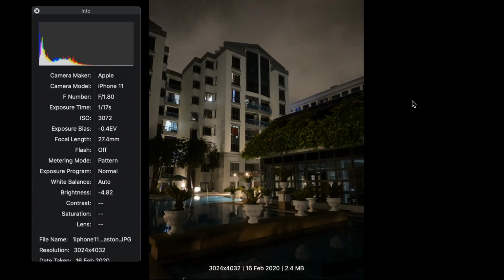Okay, so let's compare this with the iPhone 11 shot. It has a similar exposure, also 1/17 seconds. So the iPhone 11 chose exactly the same exposure time. You can see the ISO of the iPhone 11 is 3072, which seems like a much higher figure, but you have to take these ISO numbers with a grain of salt. They are not really comparable across devices.